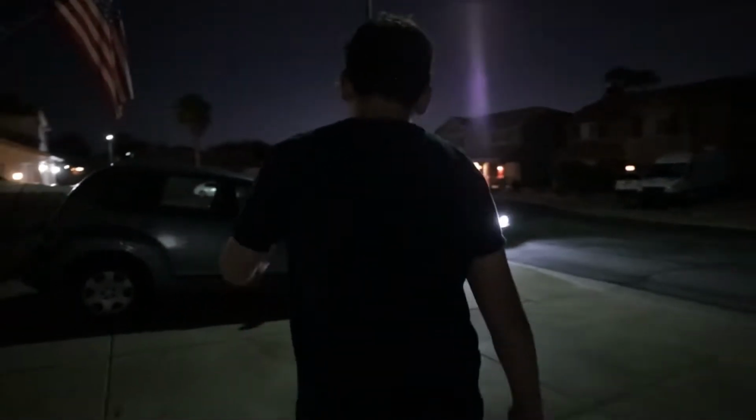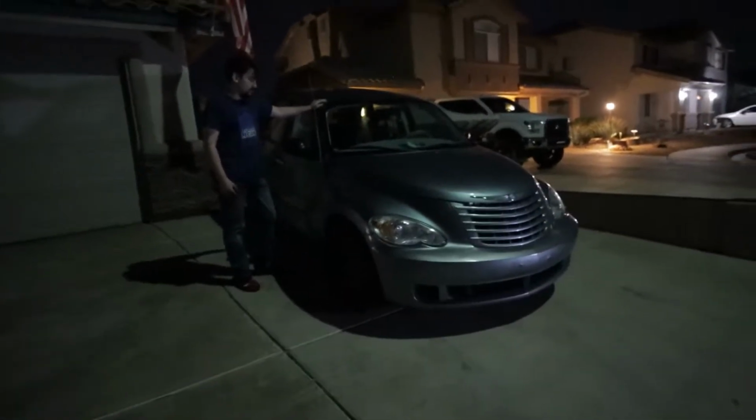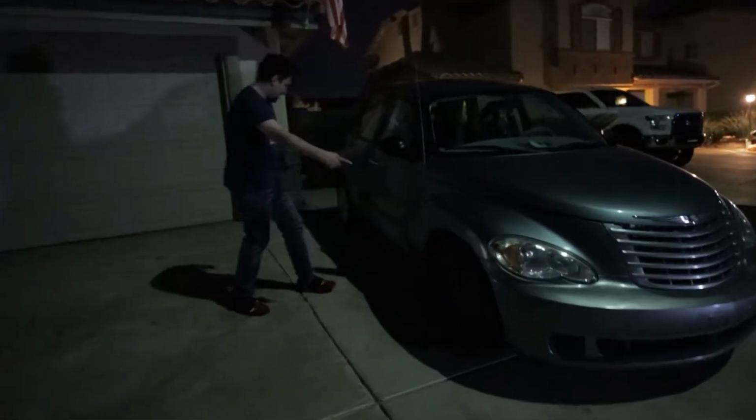Alright, Jason, let me give you some life advice. If you want to be cool in life, don't drive this thing. This thing is so ugly and a literal piece of shit. Like, look at this. Look at how ghetto this looks. This is black. This is like silver. Like, this is the ultimate.